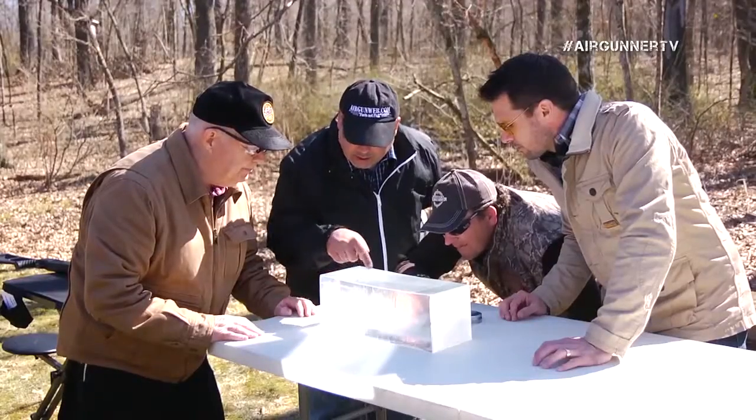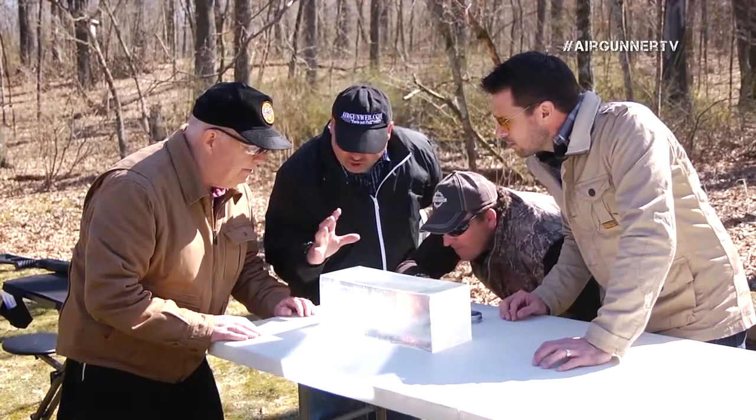Yeah, it's like a wadcutter. It might have opened up a little bit, but it didn't really perform. Look at, see, these are nice and clean. Yeah. And then look at that. It goes like that.